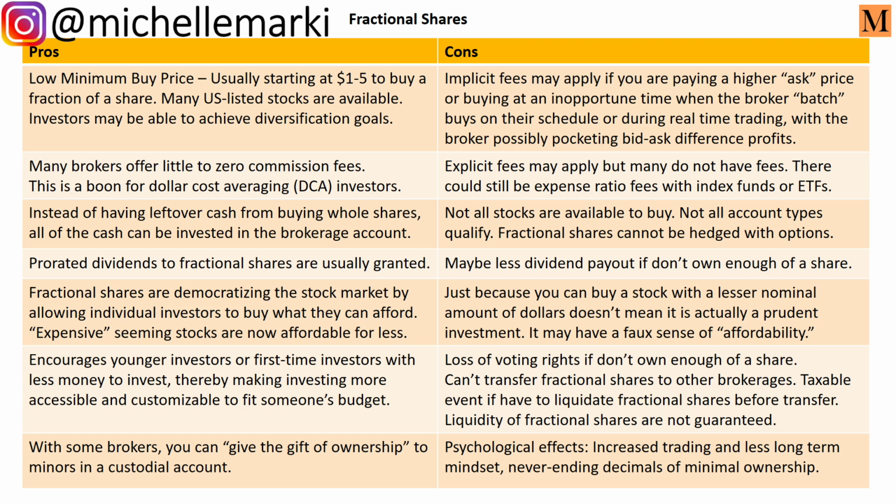And a pro is it encourages younger investors or first-time investors with less money to invest, thereby making investing more accessible and customizable to fit someone's budget. And another con is if you have a loss of voting rights if you don't own enough of a share or don't have at least one whole share.